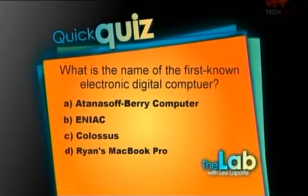But first, it's our quiz question of the day. What's the name of the first known electronic digital computer? There might have been one somebody had in the basement we don't know about, but the first known was the Atanasoff-Berry computer, the ENIAC, the Colossus, Forbidden Project, or Ryan's MacBook Pro. Go to the website, give us the answer. We'll talk about it when the lab continues.